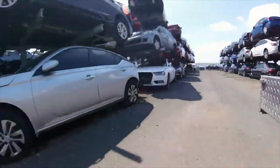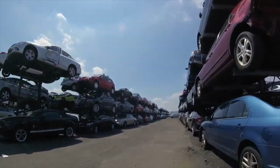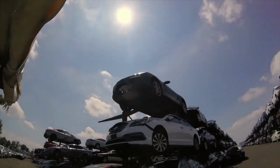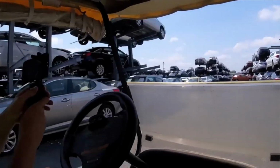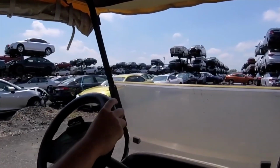Oh! Is that an S? Oh, that's an A. Do you think they would put nice cars up all the way here or no? There's some nice Mustangs, Camaros, Boxster. Oh, you see that M4? Yep, that's where I'm heading. A lot of M cars here. Definitely. Okay, let's check this one out.